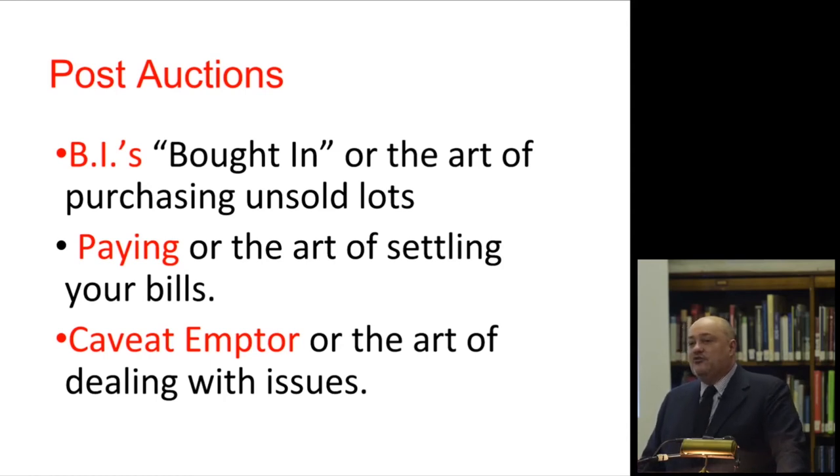Can you go back and return the watch like you had Barney's? Not really. But if something is really wrong with the watch, if the watch is a fake, if the watch was not as described, you may have a reason to talk to the auctioneer. They're reasonable people, and they will talk to you.